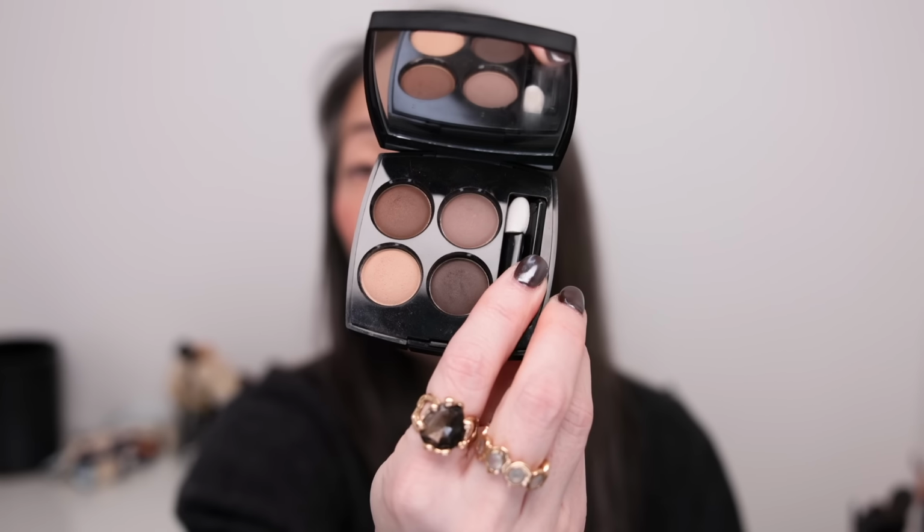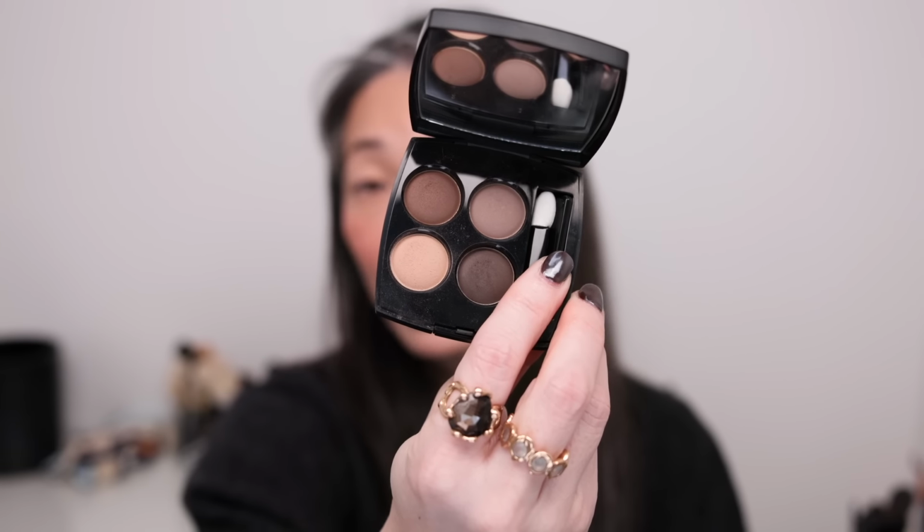And then this one, which is actually available. This is the Clair Obscure eyeshadow quad, but this is such a great eyeshadow quad.